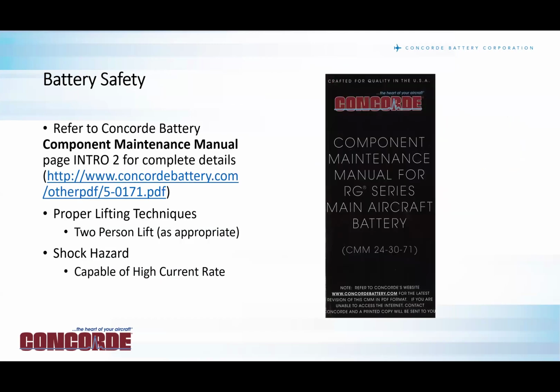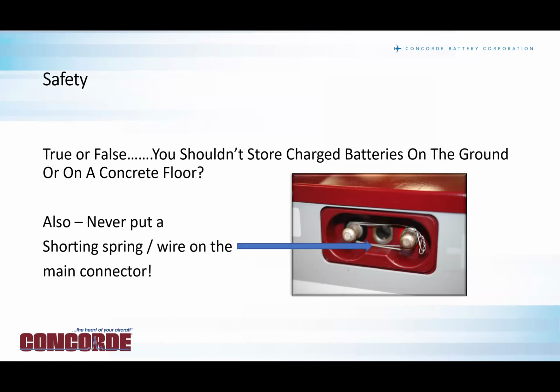So again, battery safety: refer to our Bible, which is our CMM. You see AMMs out in the field, and they incorporate a lot of safety techniques that are in the important safety notes in the CMM, available on ConcordeBattery.com. Proper lifting techniques, shock hazards, et cetera, how to wear eye protection, especially if you're working on other electrochemistries. There's a chance of getting electrolyte on your body.